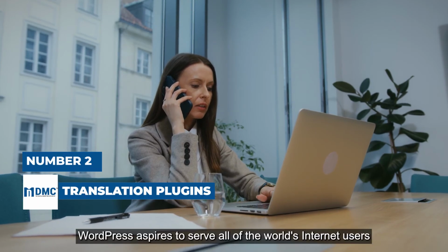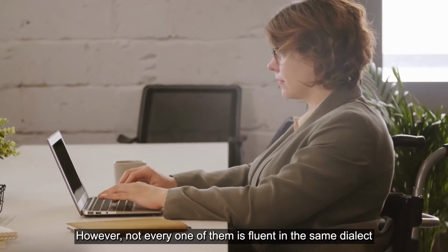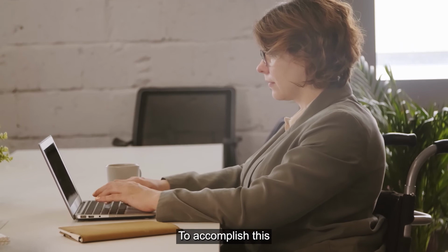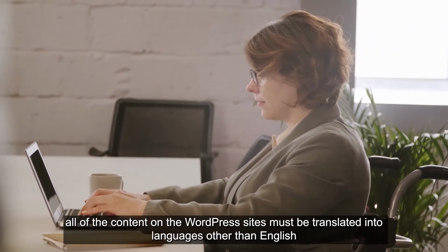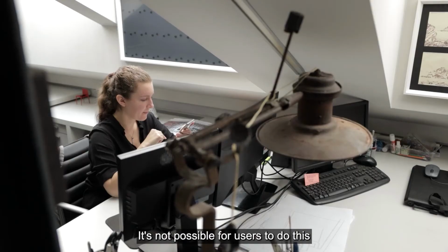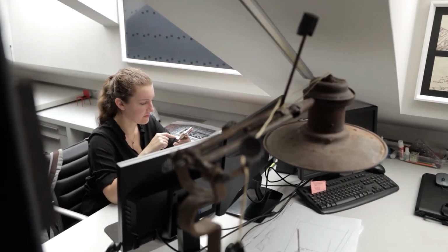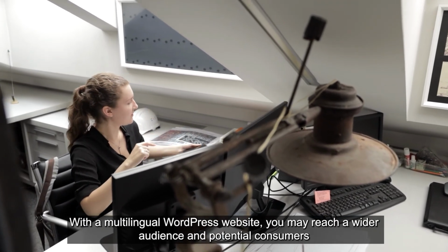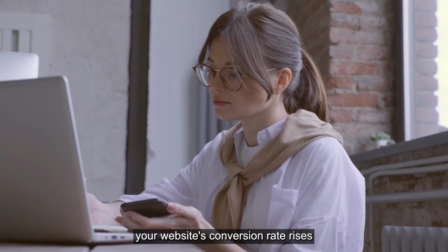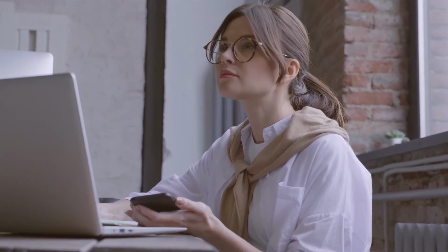Number 2 is translation plugins. WordPress aspires to serve all of the world's internet users. However, not every one of them is fluent in the same dialect. To accomplish this, all of the content on the WordPress sites must be translated into languages other than English. It's not possible for users to do this, which is why multilingual plugins are so important. With a multilingual WordPress website, you may reach a wider audience and potential consumers. As a result, your website's conversion rate rises, and your users have a better overall experience.